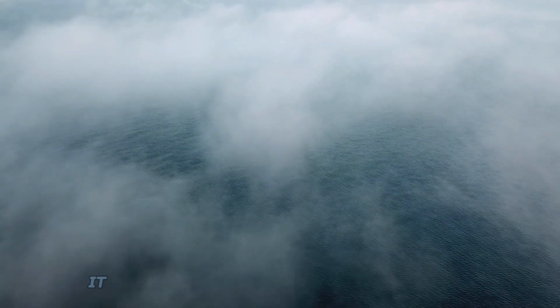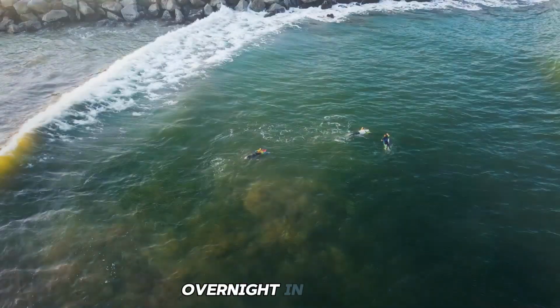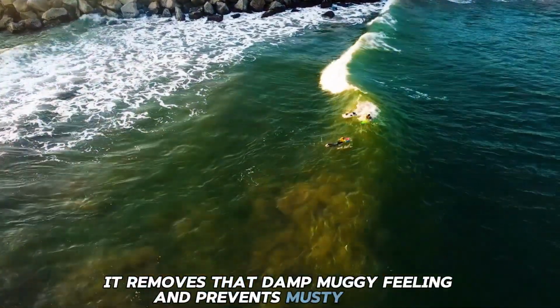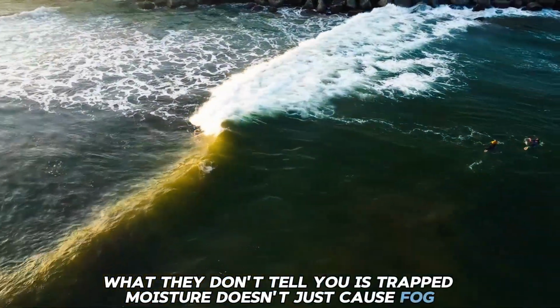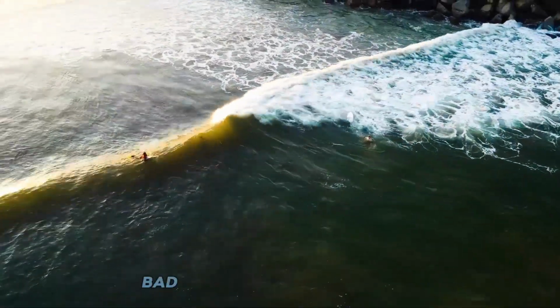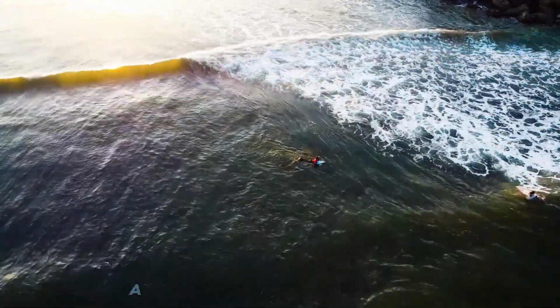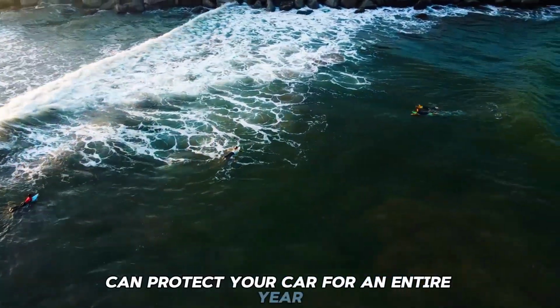In winter, it stops fog and frost from forming on the inside of your windows overnight. In summer, it removes that damp, muggy feeling and prevents musty odors. What they don't tell you is trapped moisture doesn't just cause fog. Over time, it can lead to mold growth, bad smells, and even damage to electronics inside your car. A $5 bag of cat litter can protect your car for an entire year.